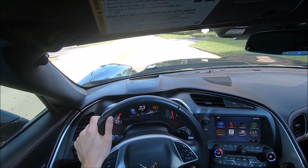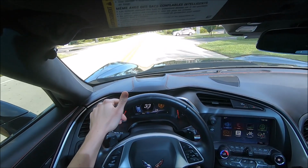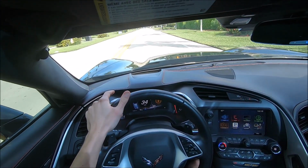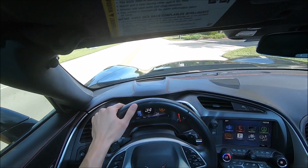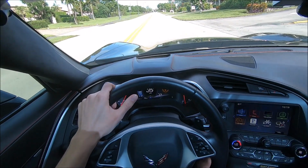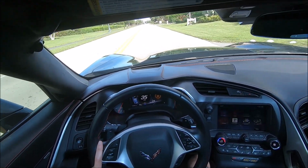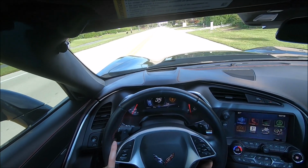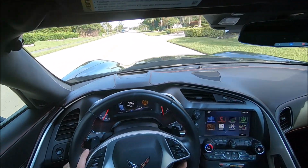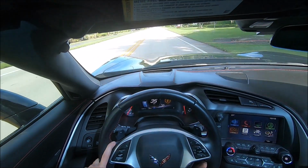I was literally just stopped at a store like a minute ago, and I parked as far away as possible, and a police car parked literally right behind me when I came out. So, I mean, this car definitely does attract a lot of attention. It's all black, like I said, the Z07 package. Transparent roof. Not sure if you can see that very well. But yeah, this car is freaking amazing.